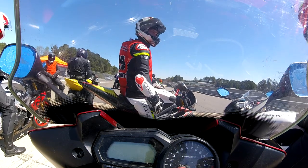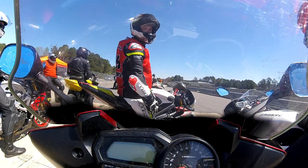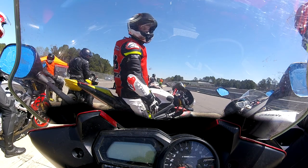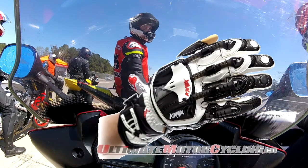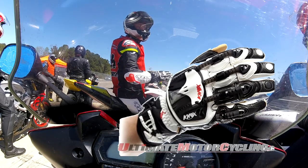How do you like those gloves? I love them. That's all I've worn for probably 5 years now. Really? Who makes them? Knox, K-N-O-X. I like the finger protection at the side of the wrist guard.